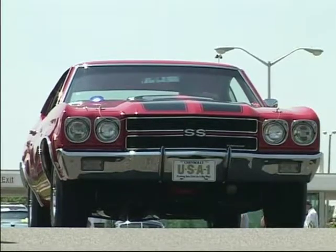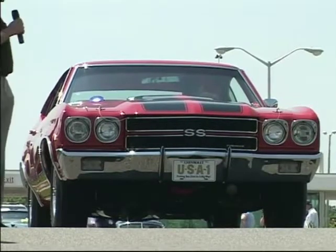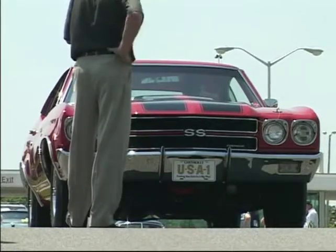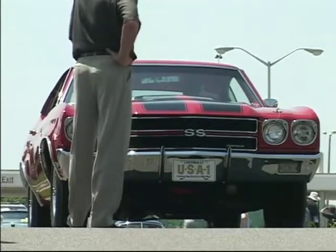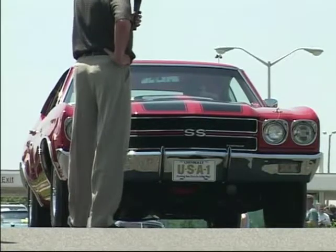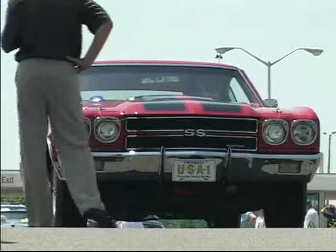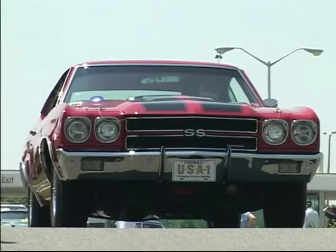Throughout the late 60s, the muscle cars and the performance image became so important. It was such a hot seller. And obviously Chevrolet was one of the great leaders in high performance. And when you're looking at something like this, it probably ruled Woodward at one time or other.